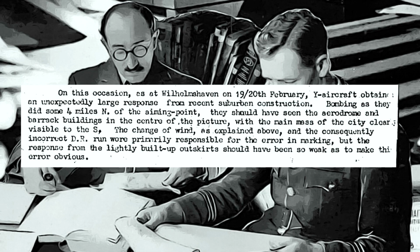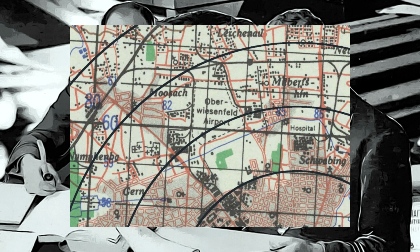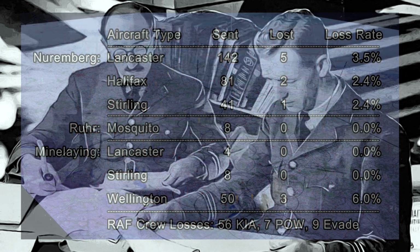Analysis of the pathfinding marking leads to criticism of the night's Pathfinder crews. Despite the inaccurate wind forecast that threw off the timing run from the Amber Z, it was felt the Pathfinder crews should have recognized the error from the image on their H2S screens. Notably, the airdrome north of Munich showed up clearly on the H2S screens and should have indicated to the Pathfinder crews they were too far north.